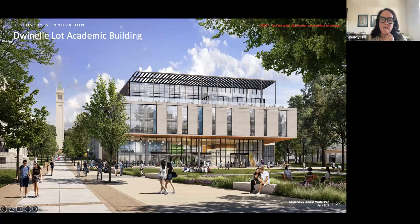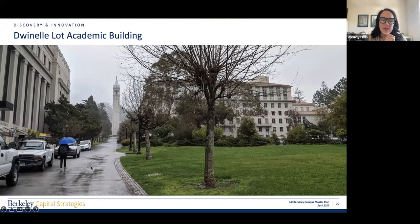One thing I'll note is that you see the difference in the paving here on Campanile Way and what we've done on campus. It becomes very unclear where cars should drive and where pedestrians belong. And then also, asphalt absorbs a lot of heat. So it's not the most sustainable solution, which is why we show the building on the site.